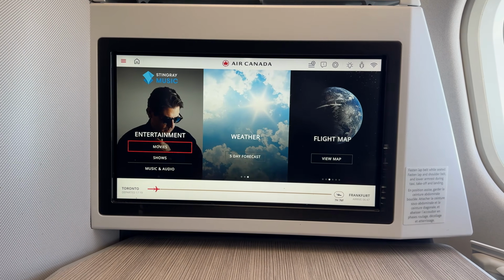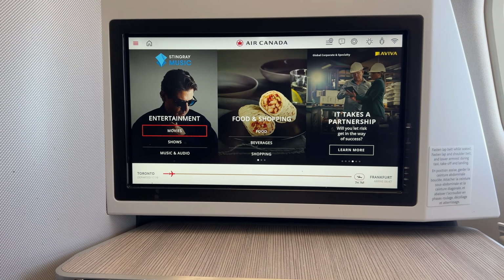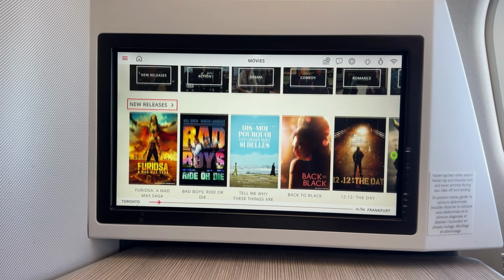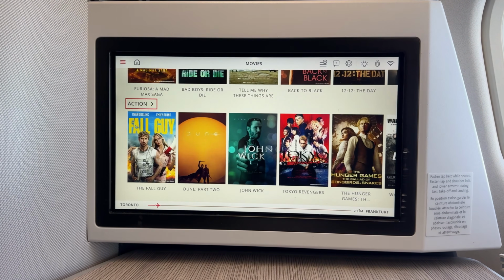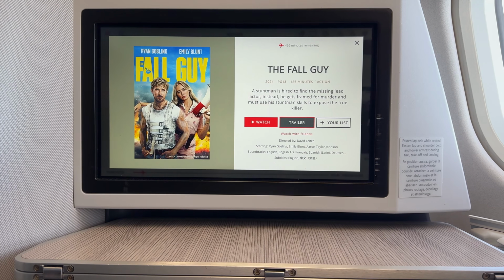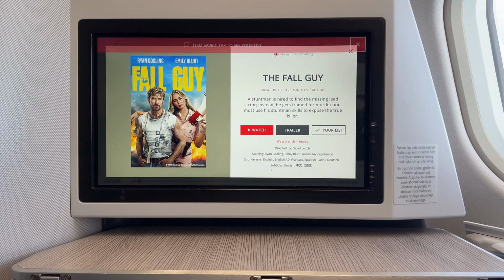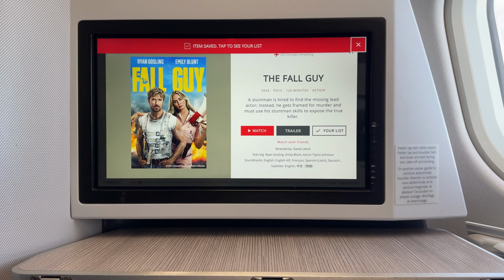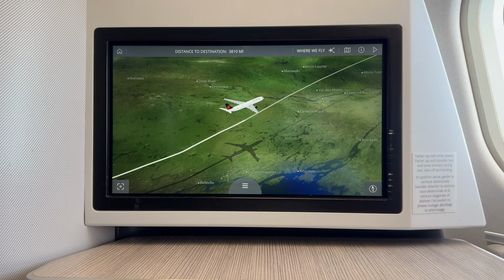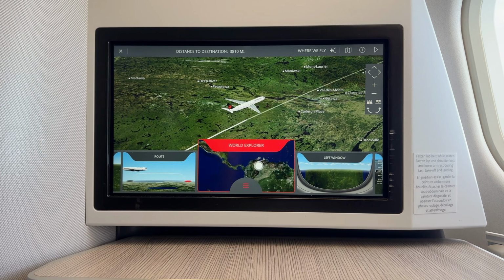As I knew that dinner was soon approaching, I wanted to see what the IFE system was all about. I think Air Canada's IFE systems are one of the better ones. It was easy to navigate and had quite a few shows and movies on there. You were able to either control the screen through a remote or a touchscreen. You were able to add things to your list to view later on your flight as well. There's an interactive map to view exactly where you are. You have different views to watch at the angle that you'd like.